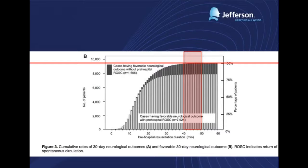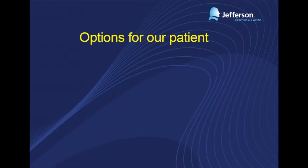And the white bars are return of spontaneous circulation before hospital arrival. The black bars are after hospital arrival with good neurologic outcome. And you can see that you have to go out to 40 minutes or so, 40 to 45 minutes, depending upon the rhythm, to get 99% of your neurologically intact survivors. What we also see is a rapid drop-off somewhere around 20 minutes. And what this suggests is that maybe 15 to 20 minutes of conventional CPR is the cutoff for where we should be thinking about alternate strategies in someone like this woman.